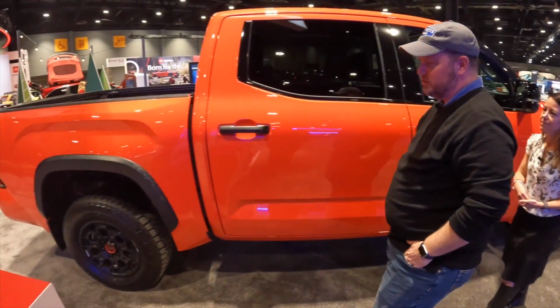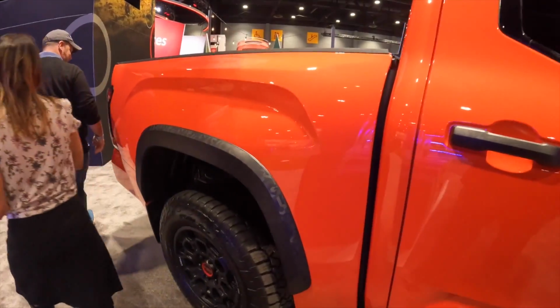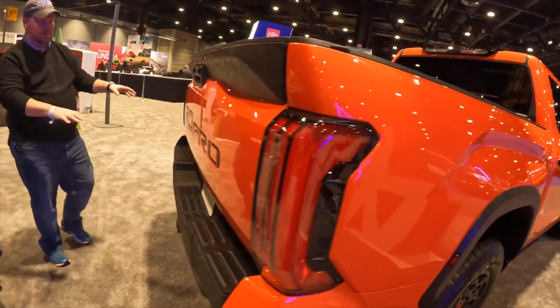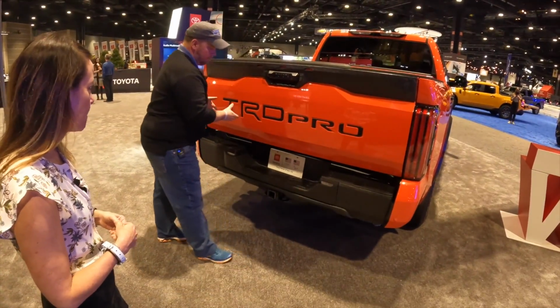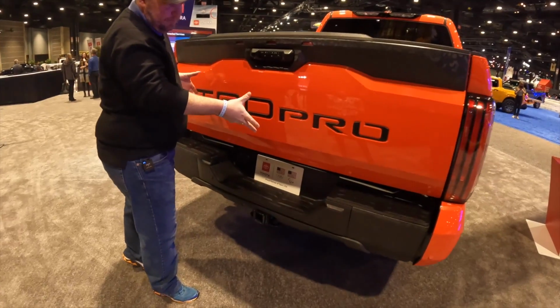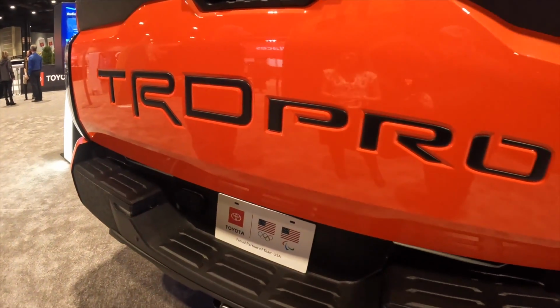The Tundra Realtree Edition with a camouflage on it. There we go. Fantastic. So on the back, I don't know. When this first came out, right? Everybody's doing lettering in the back, right? This is nothing fancy, nothing new. But having the TRD be big, then the Pro going a little bit lower, I don't know. What do you think?